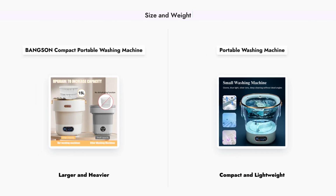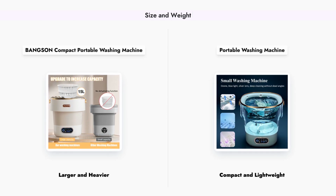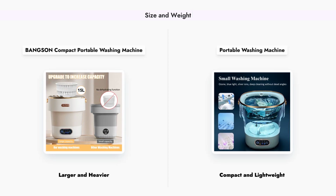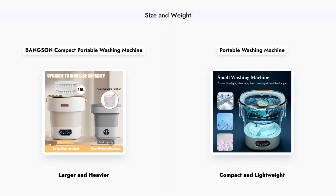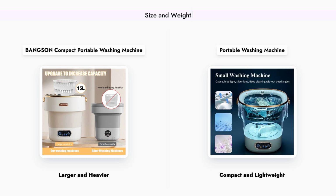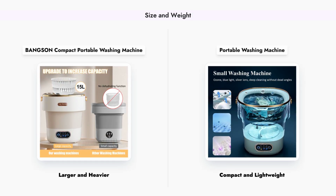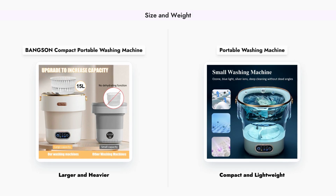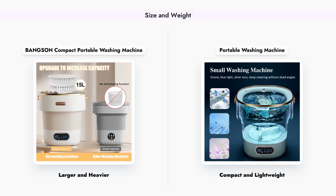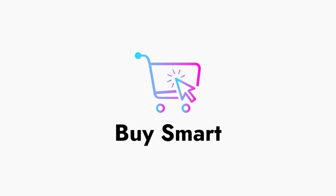When it comes to portability, the portable washing machine is a clear winner. Weighing only 6.3 pounds and featuring a folding design, it is incredibly easy to store and transport. On the other hand, the BANGSON weighs 28 pounds and has a larger footprint, making it less ideal for those who prioritize portability. If you plan to move your washing machine frequently or have limited storage space, the portable washing machine is the better option.